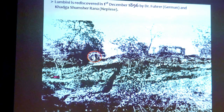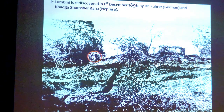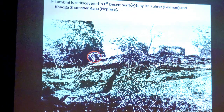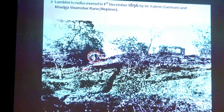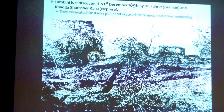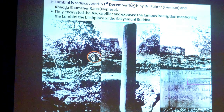All these monasteries and structures crumbled down and fell, becoming a big hill, and you can see many trees grown on top. The pillar you saw just before was covered, and only a few feet at the top was visible. This photograph was taken in 1956, and Lumbini was rediscovered. They excavated this pillar, and when they went down, they found this inscription.